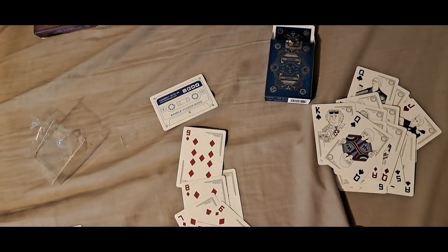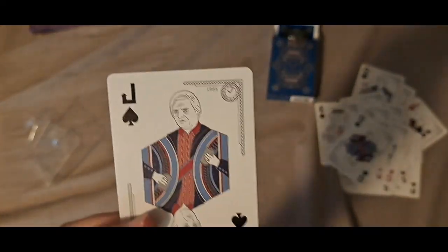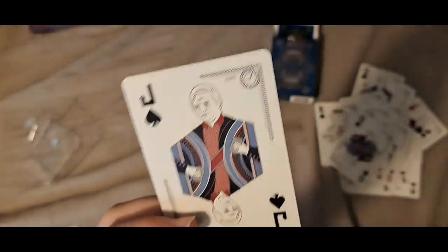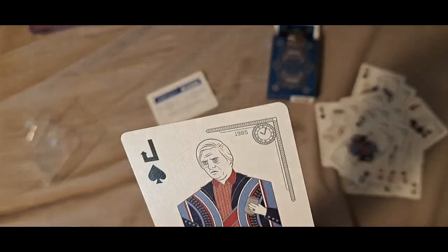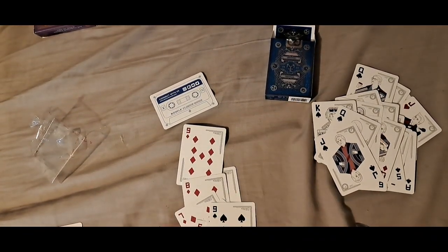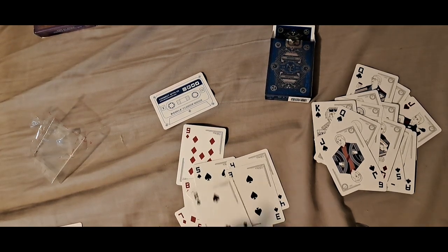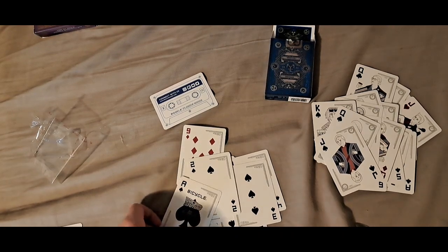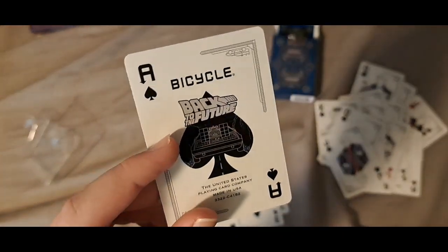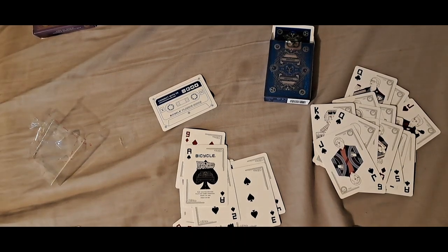Here is the Jack, and I believe this is Marty McFly's brother, if I'm not mistaken. Yeah, I think it is. He looks kind of old to be his brother. And then here is just the spades. This whole deck is just really cool. Oh, and here's the ace. It says this is part of the Bicycle Back to the Future deck, because normally in each deck, there's an ace that says what it's part of.